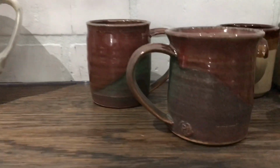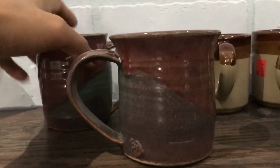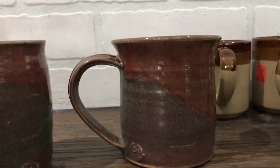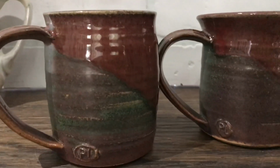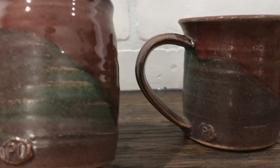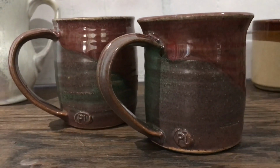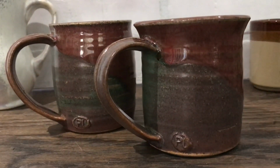Okay, and then there's these two. These are actual Potter's mugs. I'm not sure if they're vintage. You can see the maker's mark down at the bottom. It looks like a P.I. or P.L. This one looks more like an L. So P.L. Potter's mark. If you know who that is, awesome. Share it with us down below because it'd be great information to know.